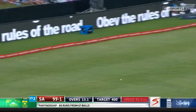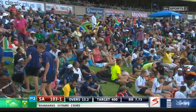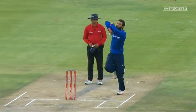That's 4. Again, the use of the feet. He's charged the seamers. This was more about giving himself a little bit of room and then reaching and getting it on the full. Beautifully done. Got it on the full and placed it to perfection.